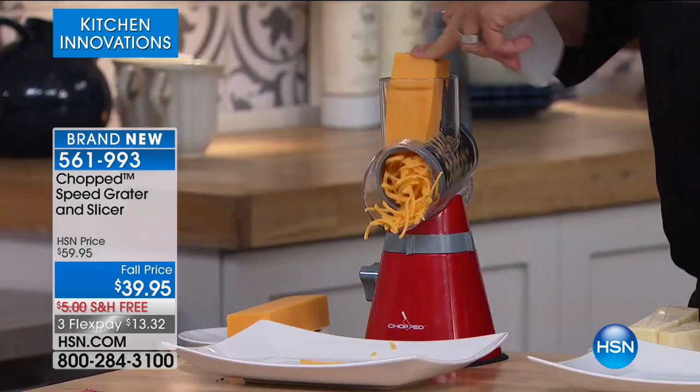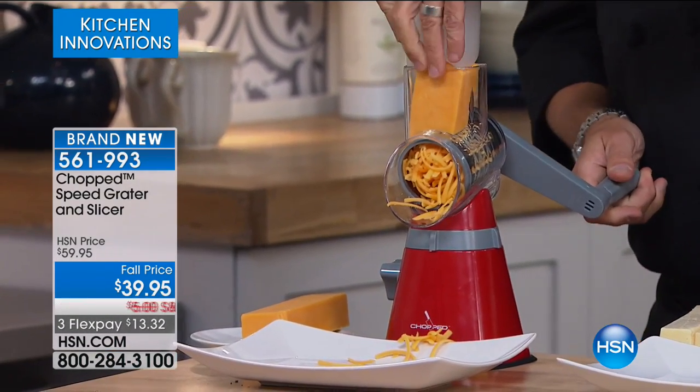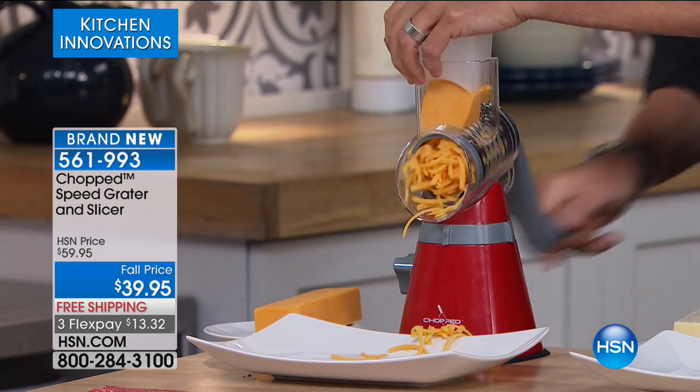This is the large grater. We have large and we have small. Hold on, now I got the little protective thing going on. Boom, look at this.